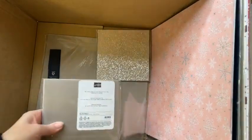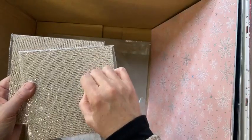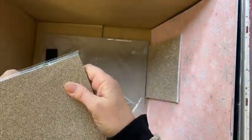All right, what have we got? All right, I bought 2 packs of this stuff. All right. Actually, I didn't buy them. These were free with a $90 order. You can tell that my order was a little bit up there when it comes to price.